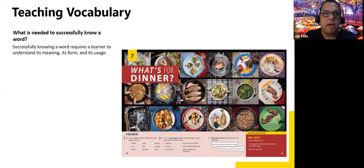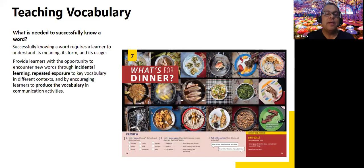So what I've done in order to accommodate this reality of teaching vocabulary from a three-dimensional perspective, meaning, form, and use, is I provide my students with the opportunity to encounter new words through incidental learning. I don't really use a lot of, let's say, flashcards for my students to see a word, to see an image and repeat, which is what we typically do when teaching younger kids.